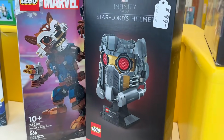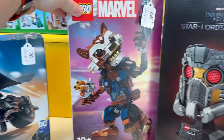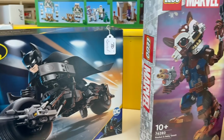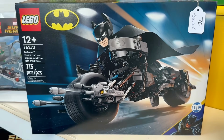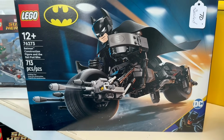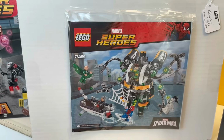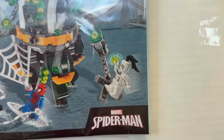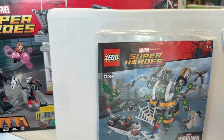Over here, let's check out these Marvel superhero sets. We've got Star-Lord's helmet, Rocket Raccoon, and Baby Groot. I don't really like these buildable figures, but I love the helmets. Here we have the Batman construction figure and the Bat Pod from The Dark Knight. Then we have this awesome Dr. Octopus Spider-Man animated set. This was actually your only way to get White Tiger right there. So not too bad, $125.